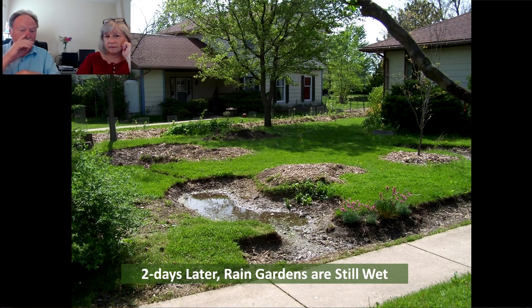Well, our rain gardens in the earliest days, they would sit there for 3 days. It would take 3 days once they filled up for the water to soak in. Now it's about 2 days because we have enough plants and enough roots that they're pulling the water down. But you can see after 2 days, there's still water.